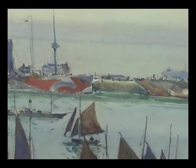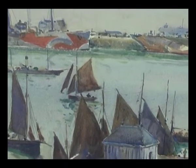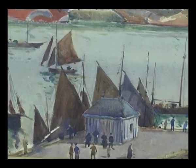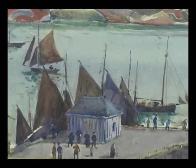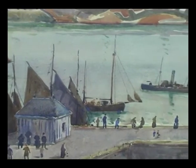Here is a watercolour from around about the same period by an Australian war artist. It's a scene at Le Havre. It shows camouflaged hospital ships taking Australian troops back to England, wounded Australian troops, sadly. And it's just a lovely record. And I think this sort of First World War type of image is something we're going to see a lot more of in the next year or so with the coming anniversary of the Great War.